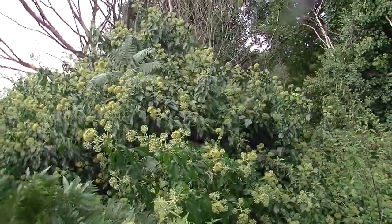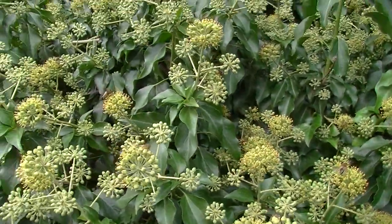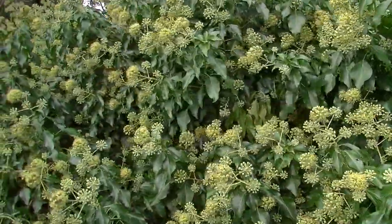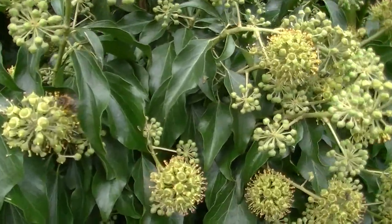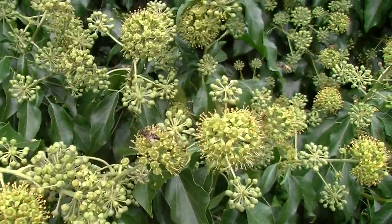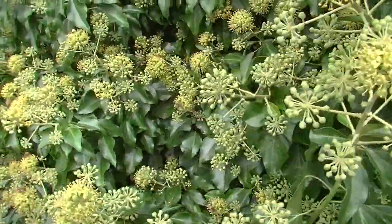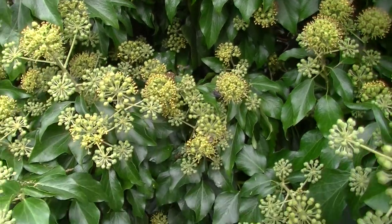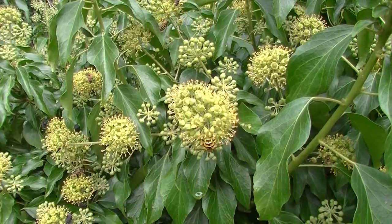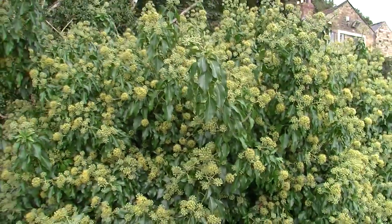Look at these. All these bees on here. There's hundreds of them. Can you hear them? The whole ground ivy is alive with them.